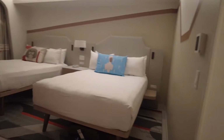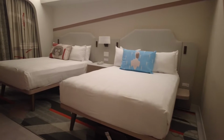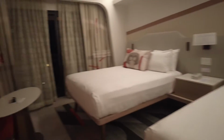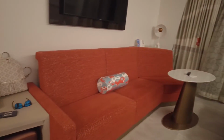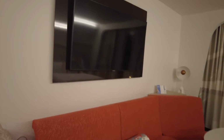And then looking around, this is the room. So it does have double queen. I'm very excited to see that the pillows are here. I know that a lot of the resorts had removed the pillows with the COVID protocols. And almost didn't even notice the TV being there, right? There's the TV.